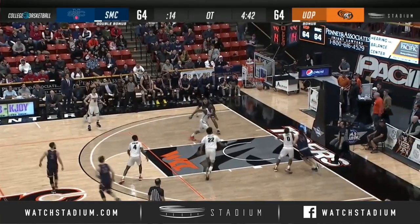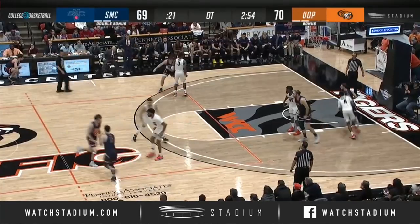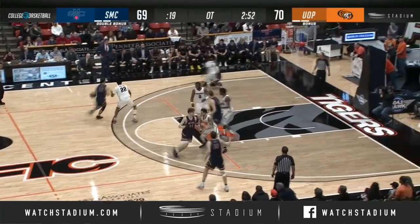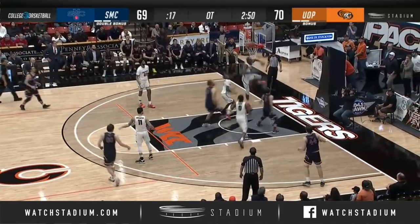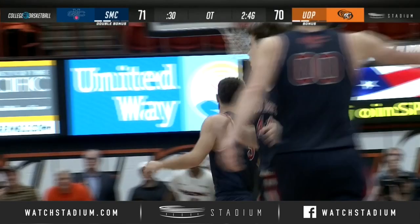Krebs, same spot, he had to try to win it, and this time he connects. In there, get a nice bucket, finish strong. Jordan Ford on the back door. That's textbook St. Mary's basketball.